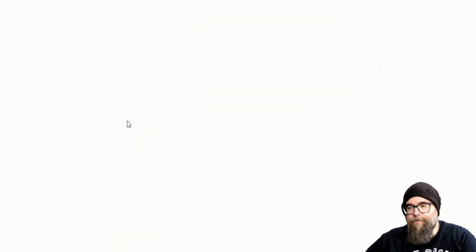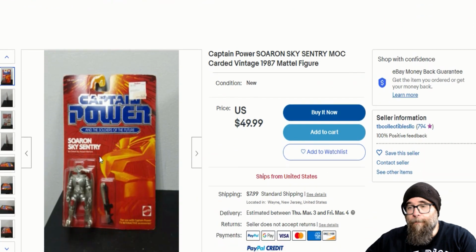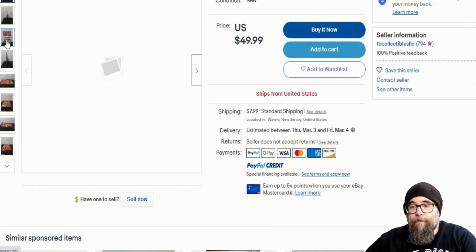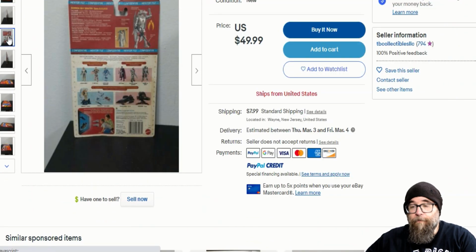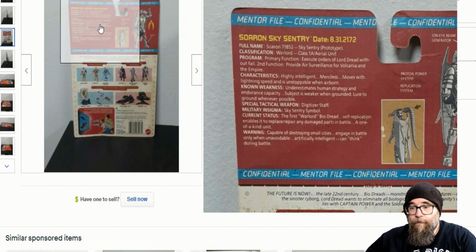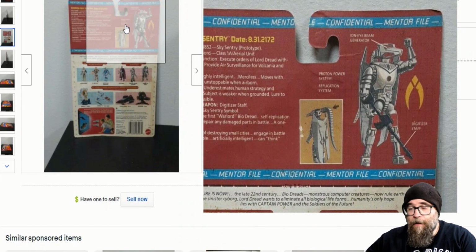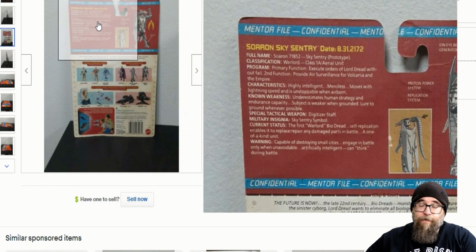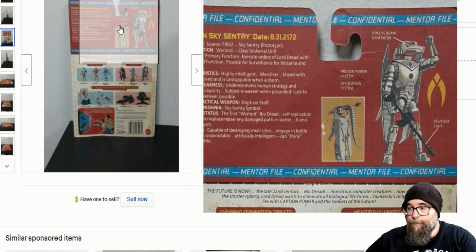In the package here, this is what I was talking about, that I was not able to show in the episode. But here, hover to zoom. Look, he has an awesome file card. And believe me, that's all thanks to G.I. Joe and Larry Hama. File cards became like a normal thing on a lot of toys.